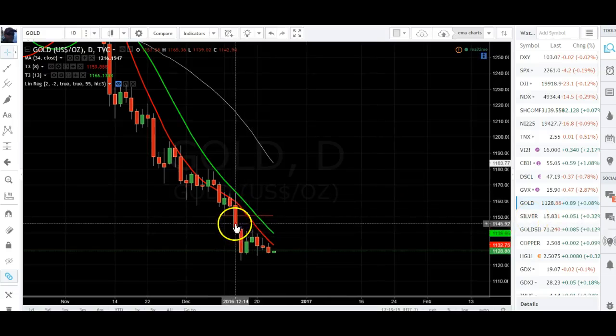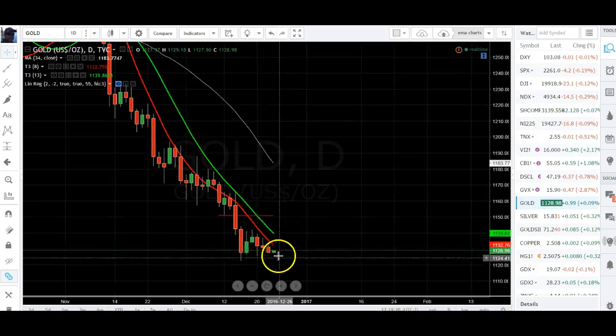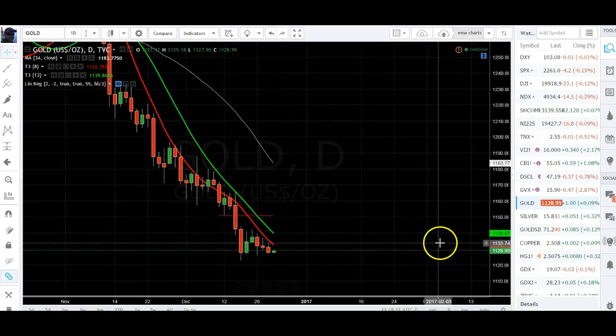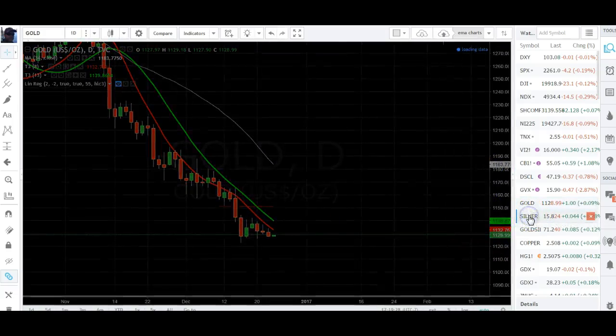It's that down spike and then the accumulation. So maybe we need to close above the 8. We haven't done that, and it's terrible.